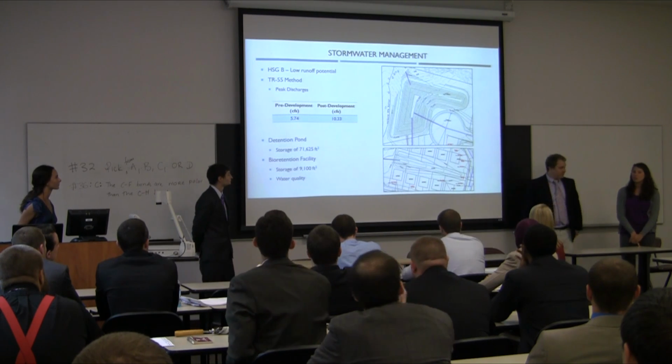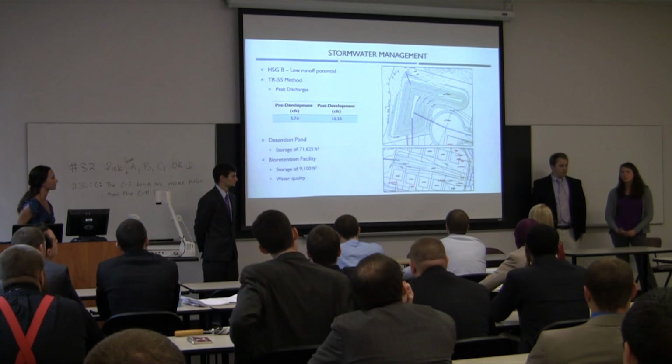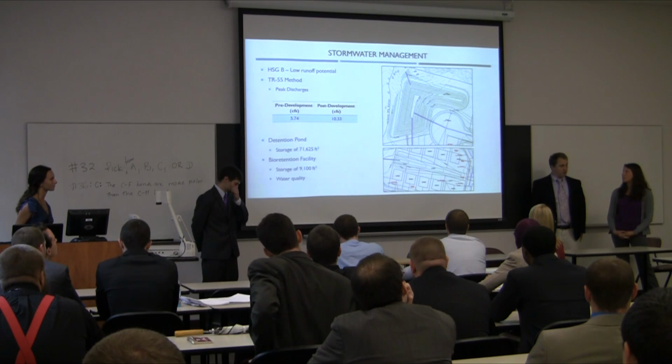So for stormwater management, one of the other things we said before, we had pretty good soil with low runoff potential. So that was kind of in our favor to begin with.